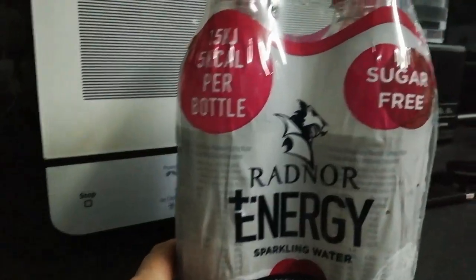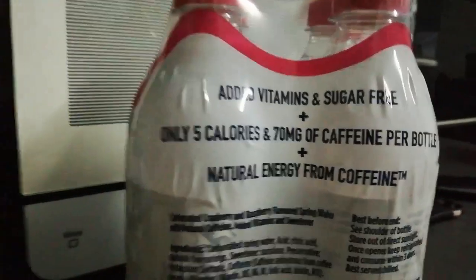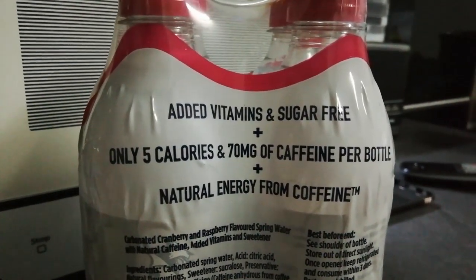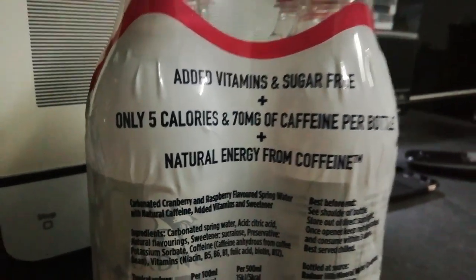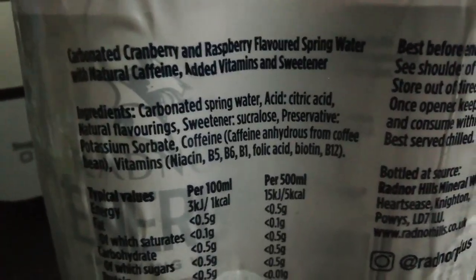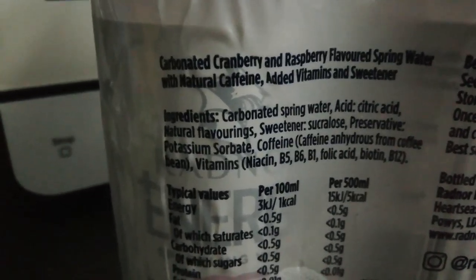And finally, I also got this Rednor Energy sparkling water, cranberry and raspberry flavour, and it's got added vitamins, it's sugar free, there's only 5 calories and 70 milligrams of caffeine per bottle. Natural energy from caffeine. When you look at the ingredients, the sweetener is sucralose, which I'm happy with, and I thought that would be better for me than the Pepsi Max.